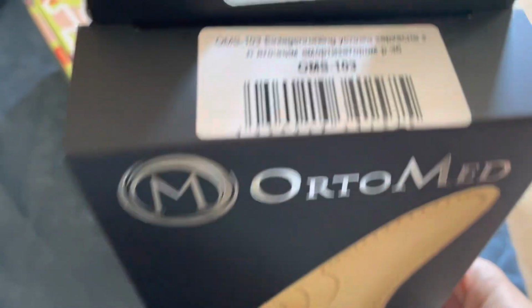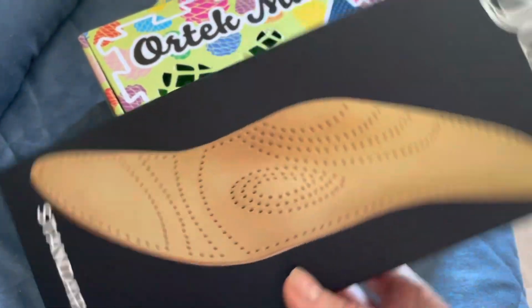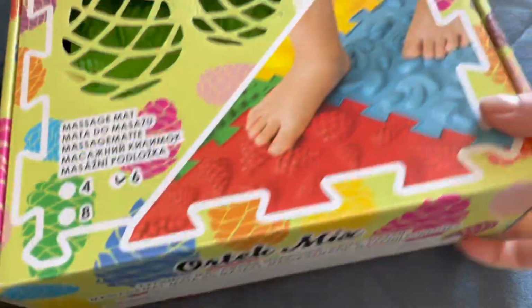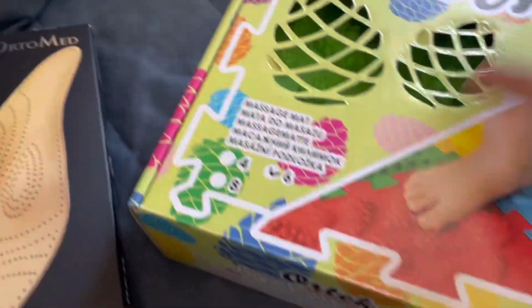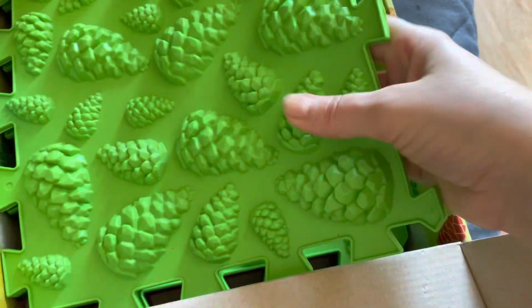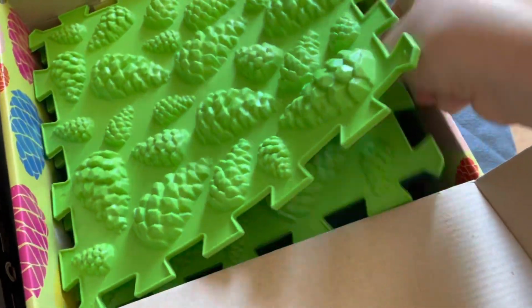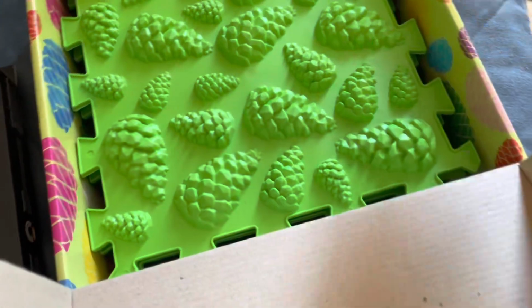So then I bought such inserts. They cost also now 460, something like this. And I always wear this with my shoes. And here is an absolutely amazing mat with such pins inside. Oh, it's open. So it's like this, and it's very good for feet when you walk on this mat. And it's colorful, it's like a puzzle. So I will take it to England.